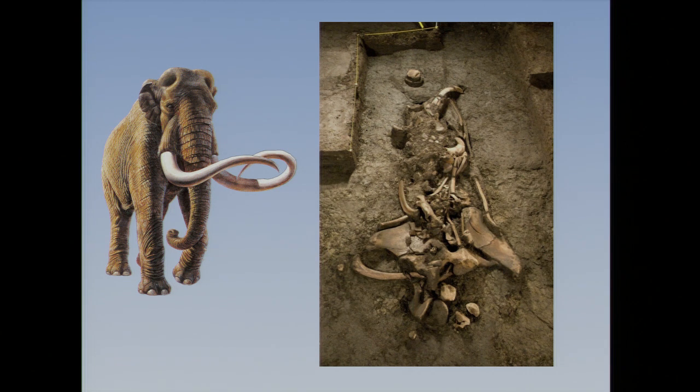And this is the first mammoth skeleton that they found that the tent was over. And you can tell that the archaeologists excavated because they're very good at digging straight, square holes. Paleontologists don't do that quite as much.